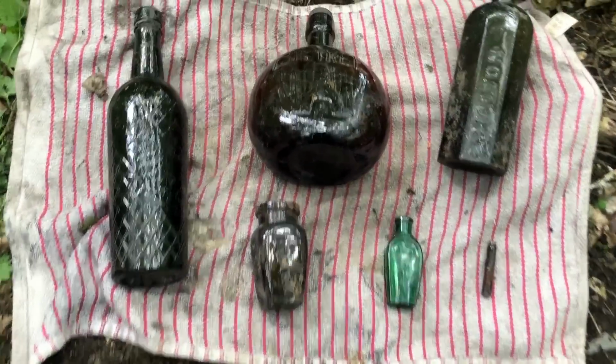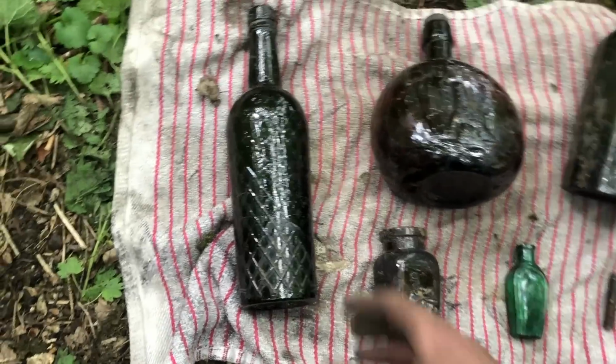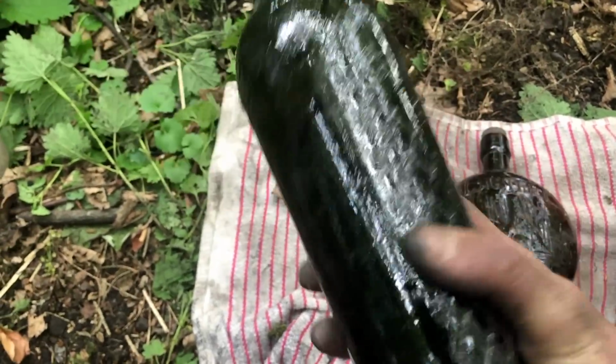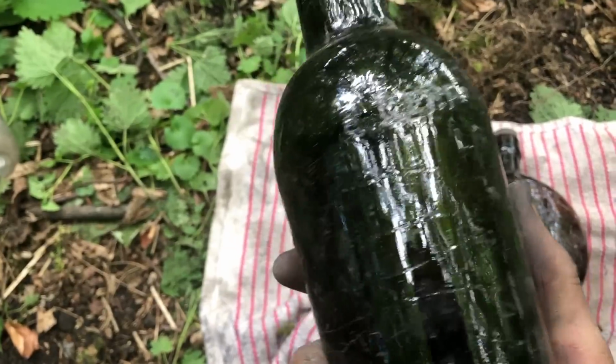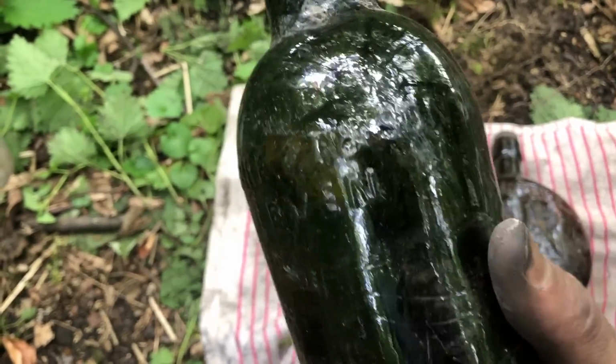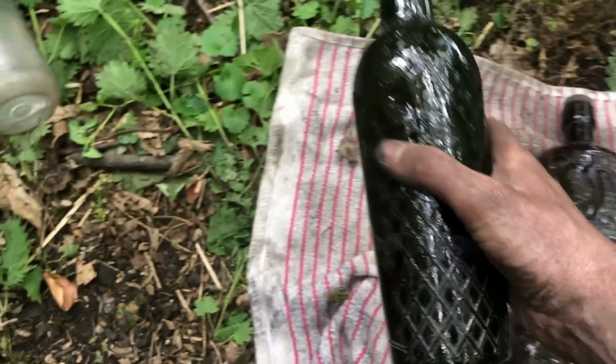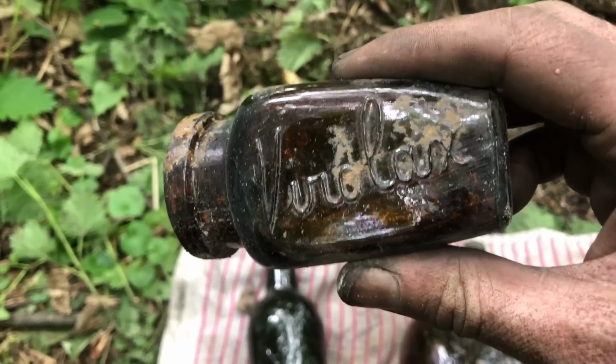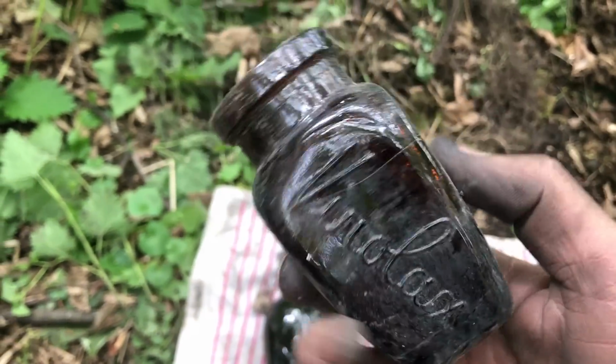Here we are. So, let's start with the first one here that I found. Poisonous not to be taken. Just an absolutely enormous local poison bottle. I absolutely love this. Such a cool bottle, with all the cross-hatchery and everything. So good. This, probably not that special, but I've never found one, so it's made it into the Belter Alley.